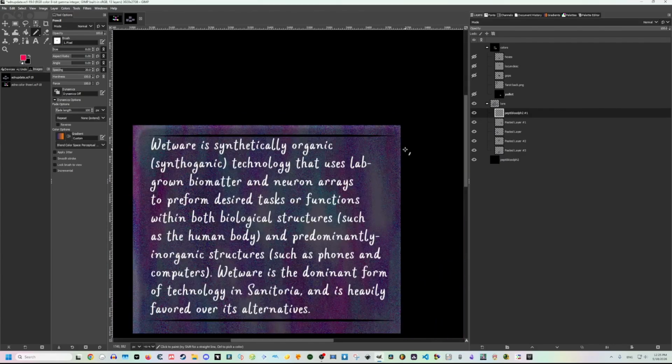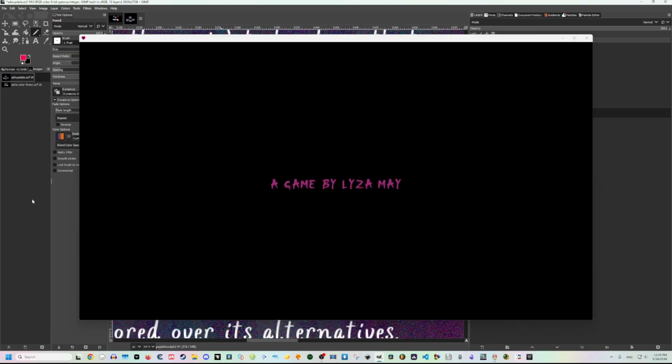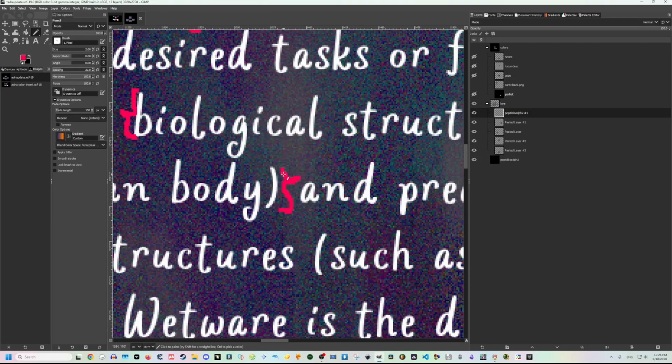But yeah, first we have: wetware is synthetically organic, synth-organic technology that uses lab-grown biomatter and neuron arrays to perform desired tasks or functions within biological structures, such as the human body. Which means there are non-human biological structures that use it. I need to probably open up ADNA to check some things.